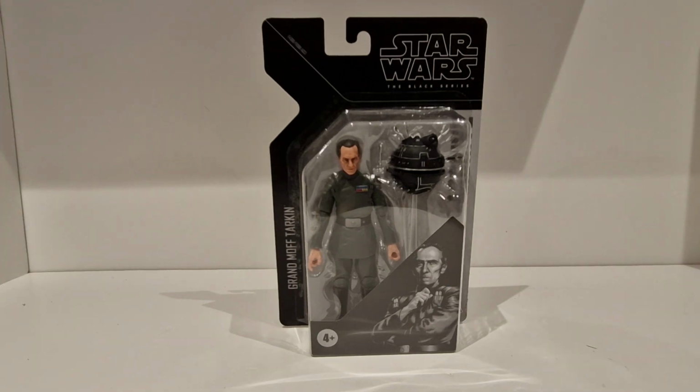All right, so the next two items I got were from today at the NEC Birmingham Toy Fair. Give us a couple of seconds and I'll get the first one up.